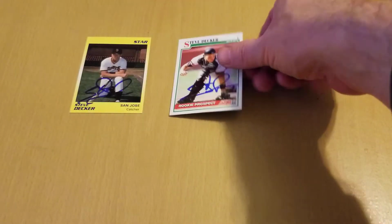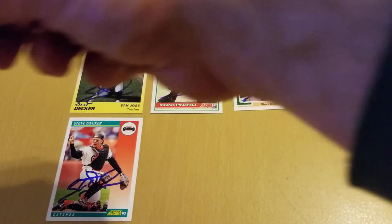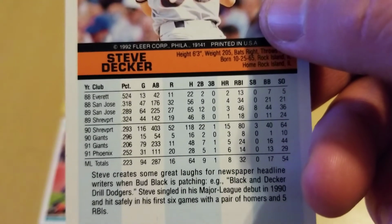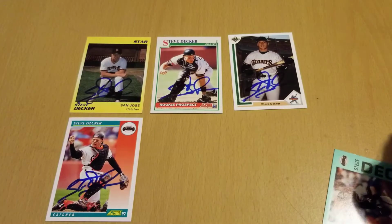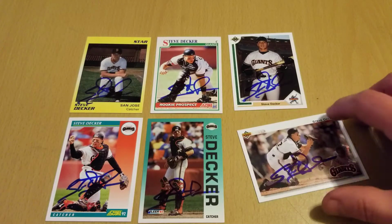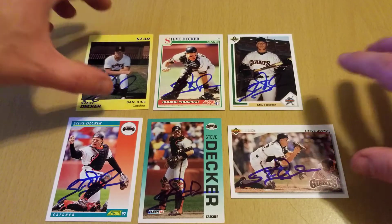So Steve Decker was a catcher for the Giants in the early 90s. He was kind of like a backup catcher. I mean, when you look at his stats here, he definitely was not a starter, but he was a good number 2 catcher. So back in the early 90s, I was playing in some rotisserie baseball leagues, now more commonly known as fantasy baseball leagues.